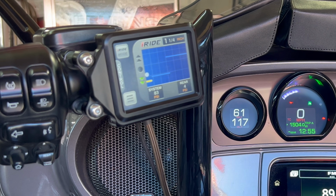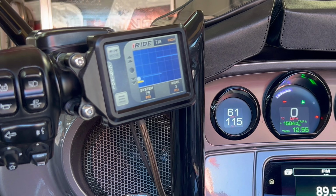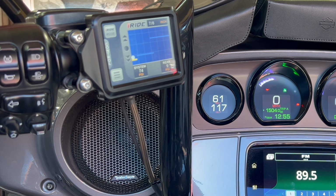It's a great system, works flawlessly, has a 2-year warranty through ThunderMax. Integrates perfectly with the ThunderMax tuner.